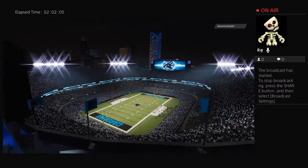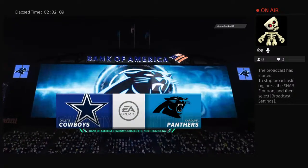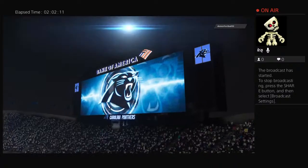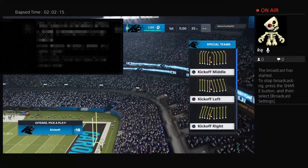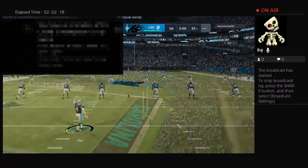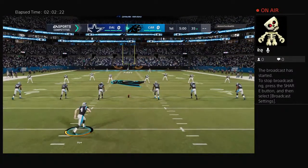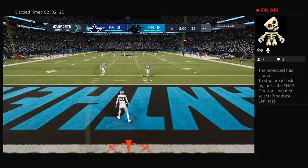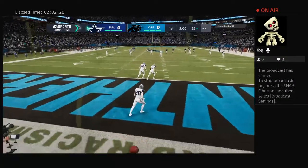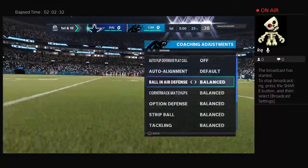NFL on EA Sports brings us to North Carolina and Bank of America Stadium here in Charlotte. Just a few moments ago, this building was shaking as the Carolina Panthers emerged from the tunnel. They are ready to go as the Panthers are set to match up with Dak Prescott and the Dallas Cowboys. And this will be a touchback as that sails over the end line.